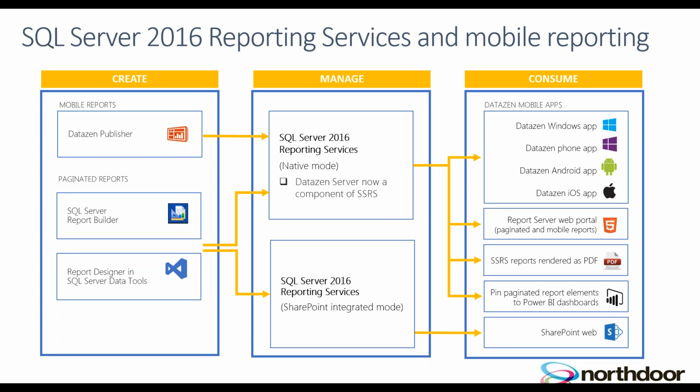So we have the ability to now use the DataZen mobile apps, the report server web portal for paginated and mobile reports, render those reports to PDFs and much more across lots of different kinds of dashboards, Power BI integration. There's so much I can talk about in this area that we just don't have time for today, but there's a change in the reporting capabilities that we didn't have before. We can now really deliver the reports anywhere, anytime to any user.